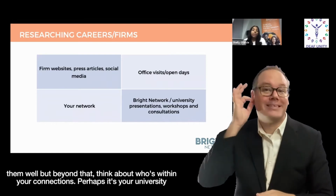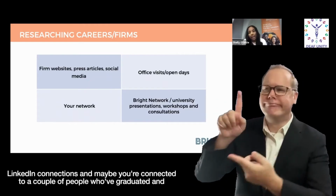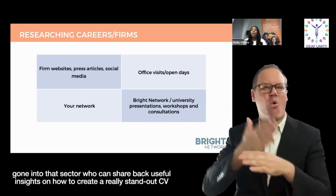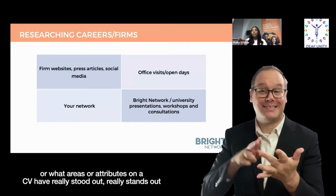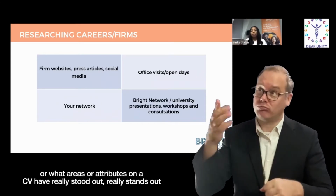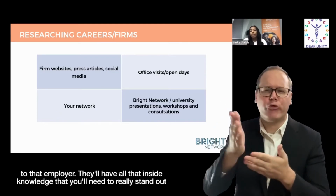But beyond that, think about who's within your connections. Perhaps it's your university lecturers who have had careers within the sectors that you're interested in. Perhaps it is your LinkedIn connections, and maybe you're connected to a couple of people who've graduated and gone into that sector who can share back useful insights on how to create a really standout CV, or what attributes on a CV really stand out to that employer. They'll have all that insight knowledge that you'll need to really stand out.